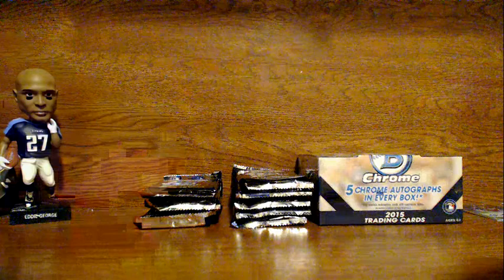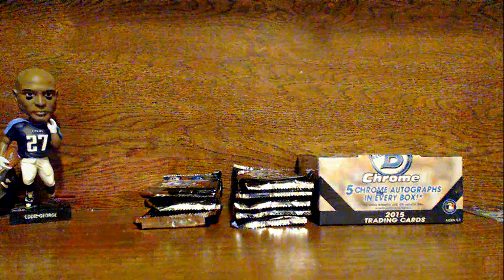Pirates autos. I did not see a Pirates auto. I apologize, but we have not pulled a Pirates auto just yet. Unless I'm missing getting one.